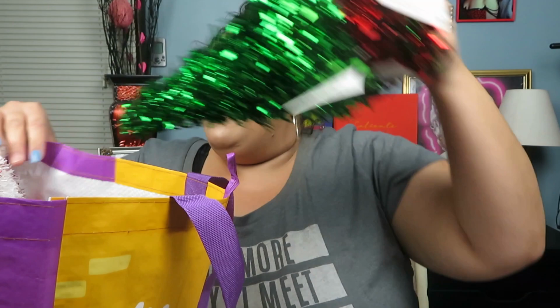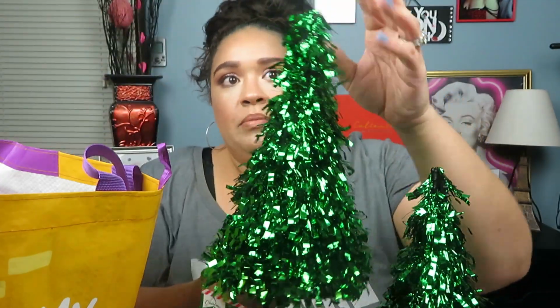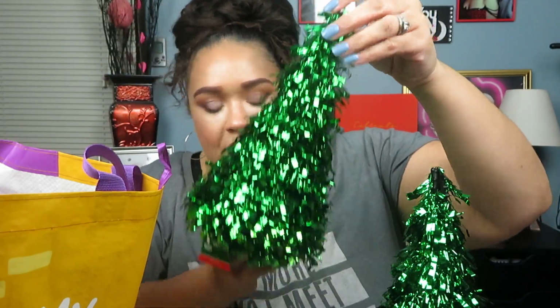The next item is actually a bundle of items, and I didn't realize this. I need to look at my receipt because I'm not sure if the clerk actually rang this up as different items. This is how I found it on the shelf, so I just picked it up. If she didn't ring it up, I'm gonna go back because I shop at that Dollar Tree a lot. But it's these super cute little trees. I would call them tinsel trees, I guess. It doesn't say, but these are really cute.